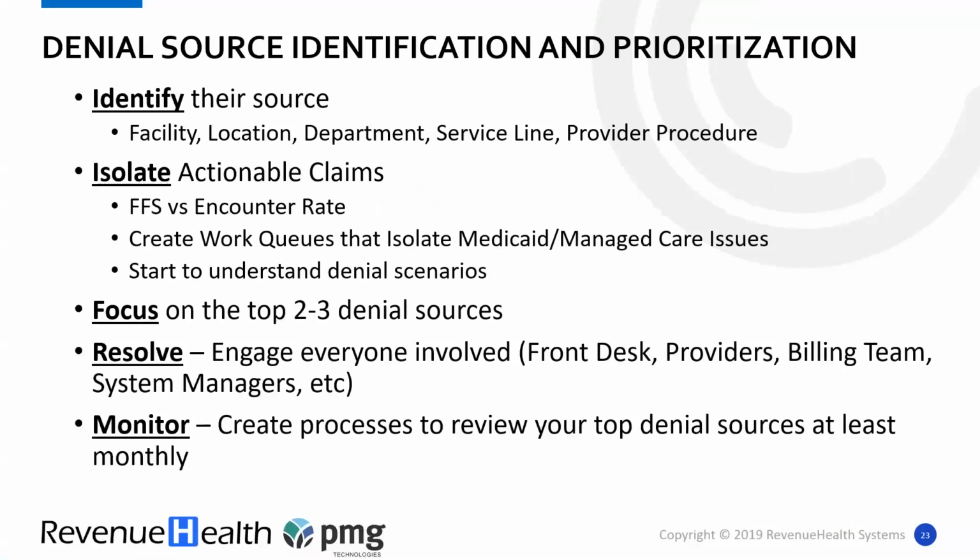Google how to do a VLOOKUP. Merge as much data as you can via Excel. Look in your PM report that will give you reports by facility, location, department, service line, whether it be medical, behavioral, dental, provider, and procedure. Make sure you can identify those.